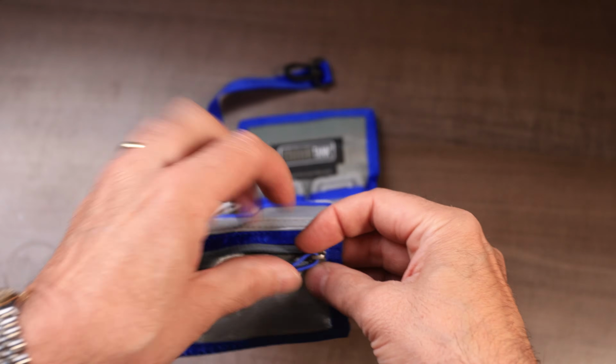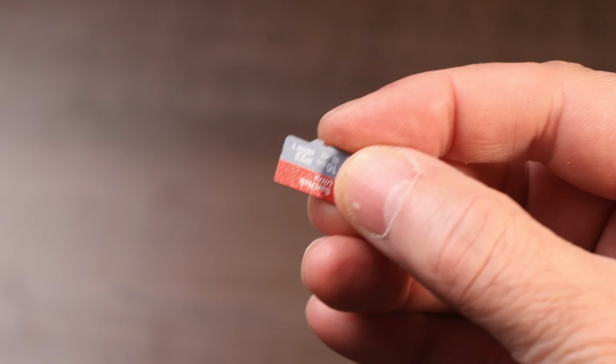When you have one of these, your brain automatically tells you that once you're done using a card, like after you've imported your photos, don't leave the card laying around, straight to the wallet. Another reason is that some cards are so small that losing them if you leave them laying around is a real risk, like these micro SDs.